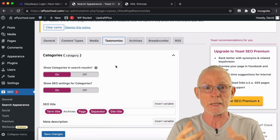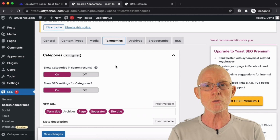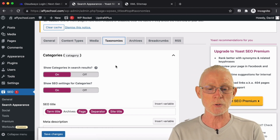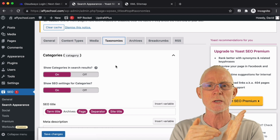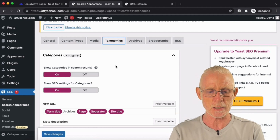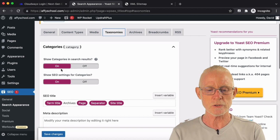One taxonomy is like categories, and this is the one that's at the top. You have tags. You can create your own taxonomies with WordPress and create whatever you like. So for example, if you had books, then you can have a books taxonomy. And what that does is collect all your posts together and put them under a category of books that you can create yourself. But you can't do that automatically in WordPress. So your categories are on.